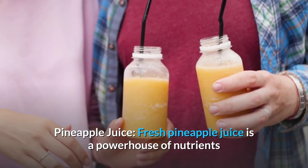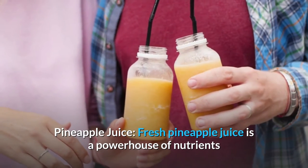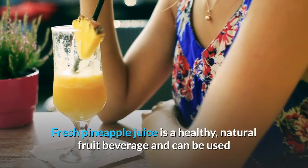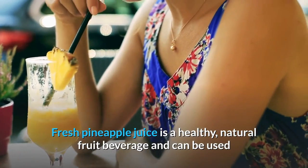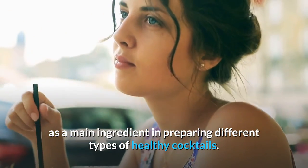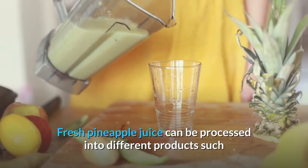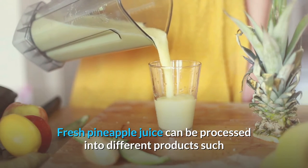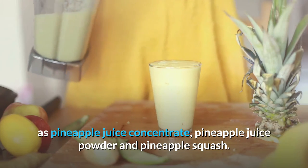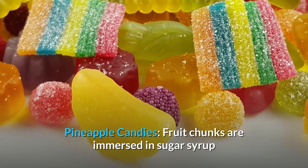Pineapple juice. Fresh pineapple juice is a powerhouse of nutrients and an important part of a healthy diet. Fresh pineapple juice is a healthy, natural fruit beverage and can be used as a main ingredient in preparing different types of healthy cocktails. Fresh pineapple juice can be processed into different products such as pineapple juice concentrate, pineapple juice powder and pineapple squash.